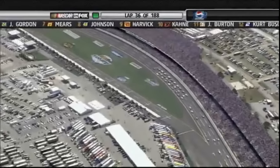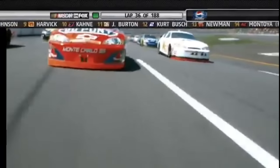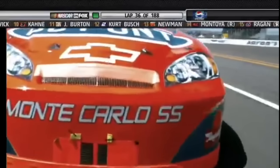Yeah, there's a little groove in there. I mentioned that earlier in the show. There's a little groove in there that moves these cars around more than you think. And there's not much banking. 18 degrees in the tri-oval, 33 in the turns. You're still running the same speed.